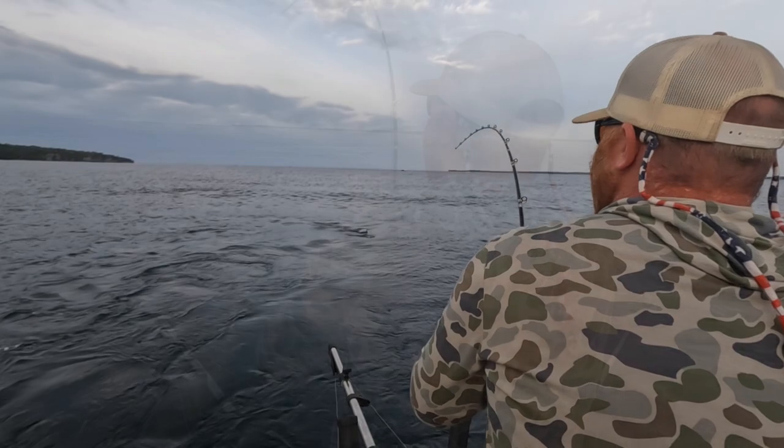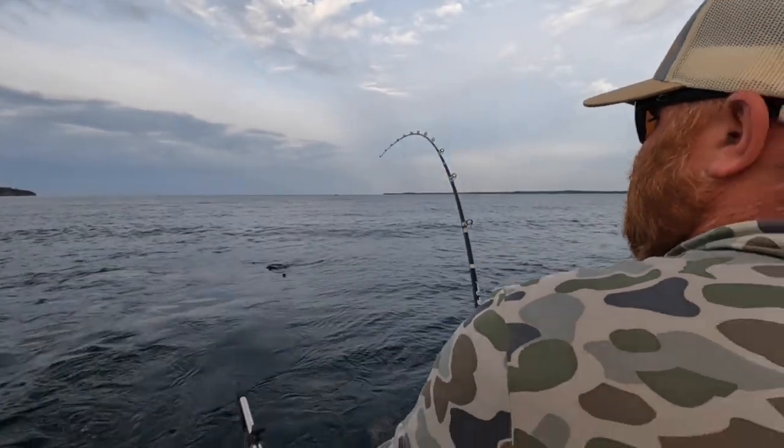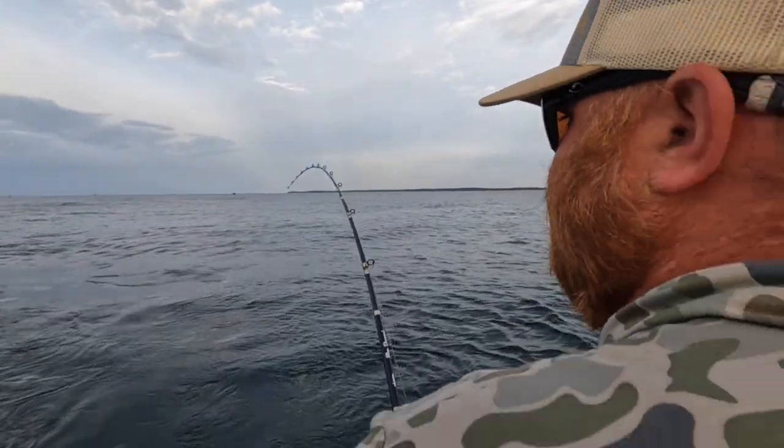Being an experienced Alaskan guide with all kinds of time. When did you say the last time you caught a king? It's got to be 20 years up here.